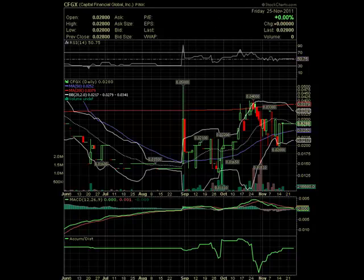The first thing I'm going to point out about this chart, as I always do, is RSI. We see the RSI right now resting at 50.75 with a beautiful uptrend forming, in my opinion, and that's the first thing that I always look for when I see a chart.